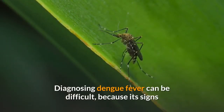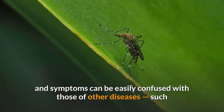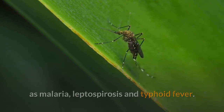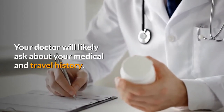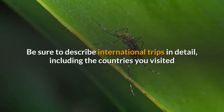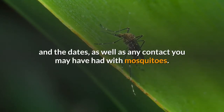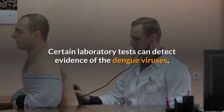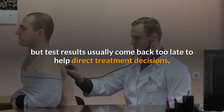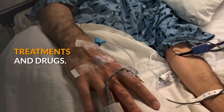Diagnosing dengue fever can be difficult, because its signs and symptoms can be easily confused with those of other diseases, such as malaria, leptospirosis and typhoid fever. Your doctor will likely ask about your medical and travel history. Be sure to describe international trips in detail, including the countries you visited and the dates, as well as any contact you may have had with mosquitoes. Certain laboratory tests can detect evidence of the dengue viruses, but test results usually come back too late to help direct treatment decisions.